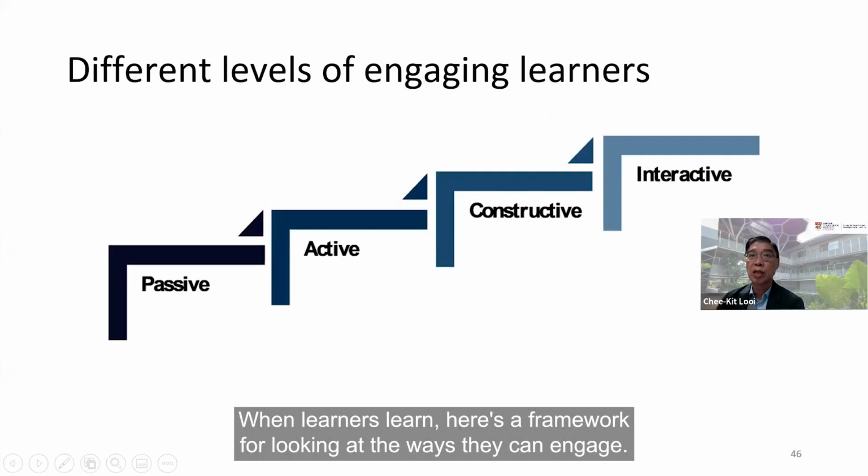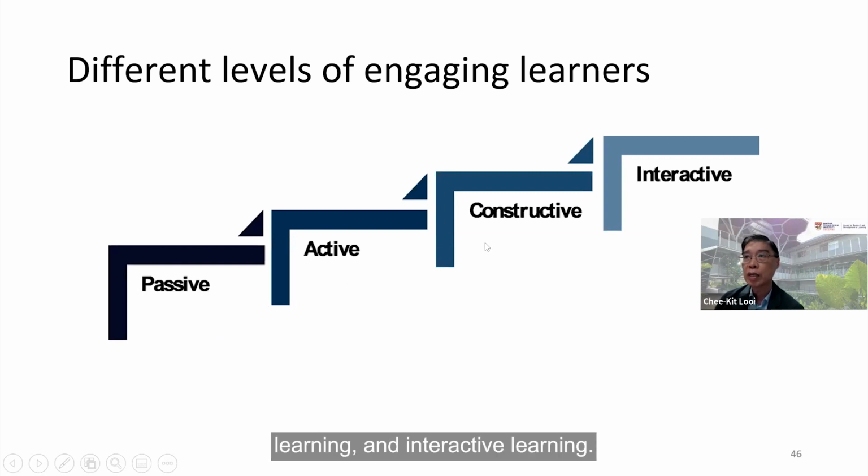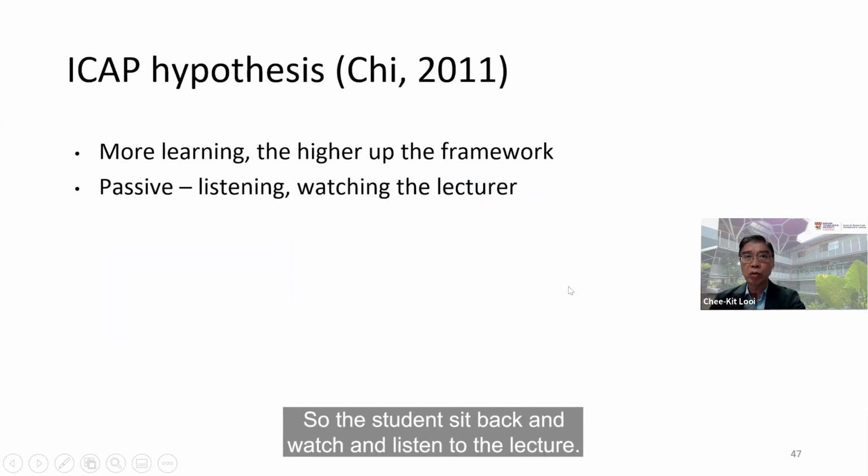When learners learn, here's a framework we're looking at: ways to get engaged. So you can see passive learning, active learning, constructive learning, and interactive learning. Passive is listening, watching the lecture. So the student sits back and watches and listens to the lecture.